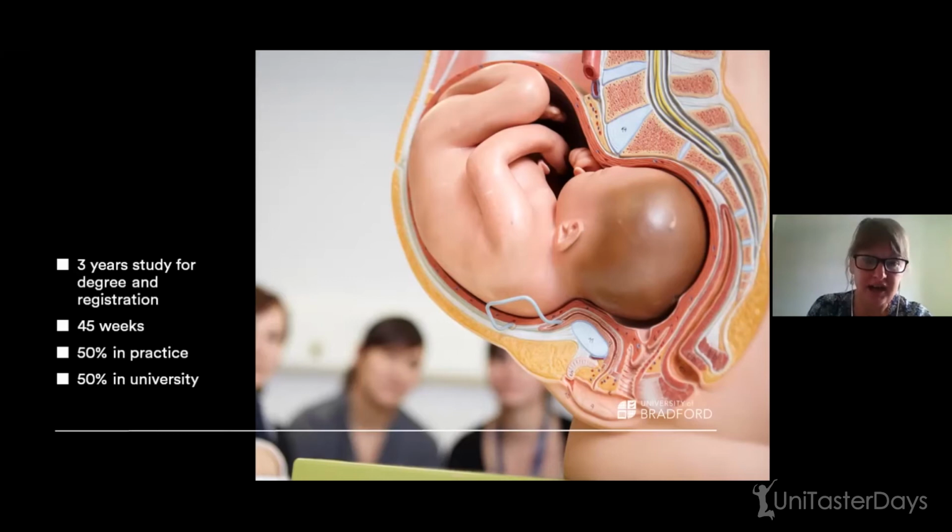We are regulated by the Nursing and Midwifery Council, who state that 50% of that time is in university learning the theoretical components, and 50% of the time is in practice, which is where you'll be in the clinical environment and being supported by midwives as you learn the skills that you need.